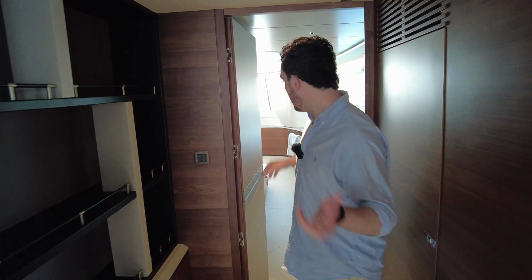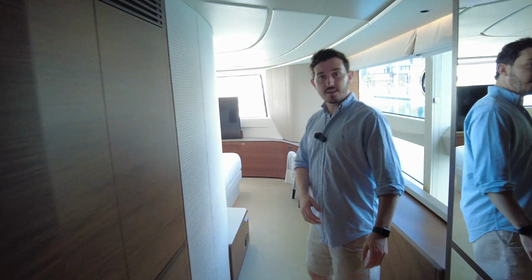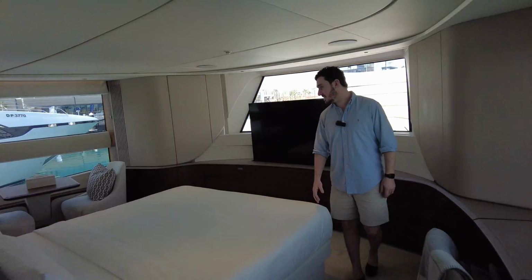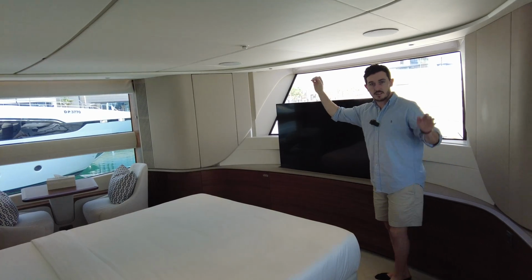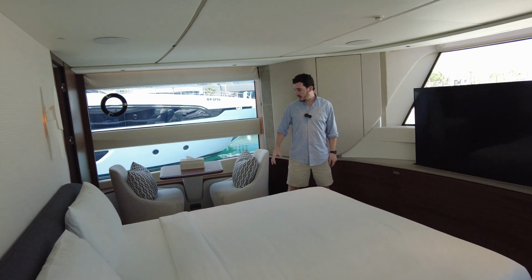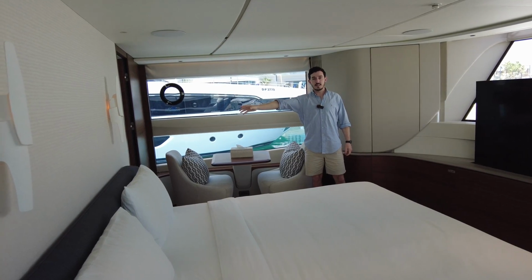Let's have a look at the VIP on the main deck here. When I first came on this boat, I thought it was the master cabin because it's so big. But the master cabin is downstairs. You can see how spacious this is. You've got automatic blinds, blackout blinds here, so this all closes off when you want to go to bed. Retractable TV here, lots of storage, lots of space. And then over here is where the ensuite is.